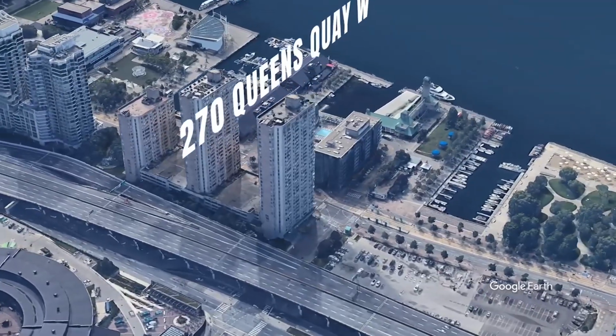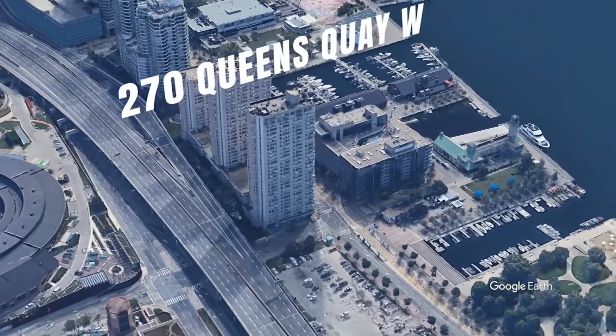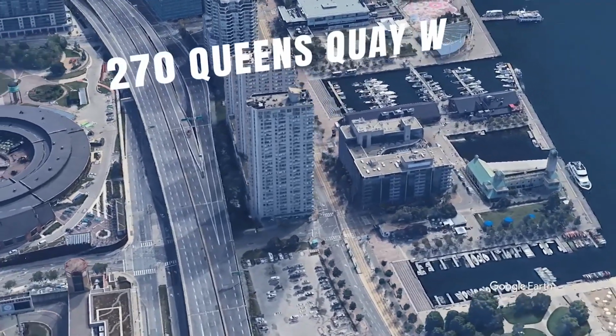Now the second one is going to be of a similar size. It is an older building, but it has been completely renovated, so it's going to be a good comparable to this first one. The second condo is located at 270 Queens Quay West in the Harbourfront neighborhood of downtown Toronto, an established pocket right by the water.